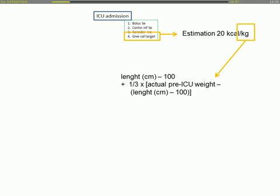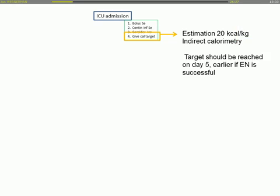And the kilogram then becomes the issue, basically. How do you know what is the kilogram? And the formula we have is that we take length minus 100 plus 1/3 of the difference between that and the actual weight. So the overweight of the patient, 1/3 of that we consider to be valuable tissue, if I put it that way. This is how the kilograms are calculated in our unit. It's not very scientific, but you got to have some way of deciding upon this.